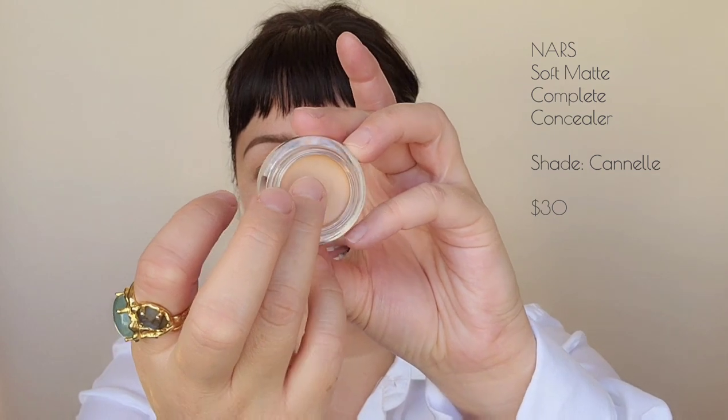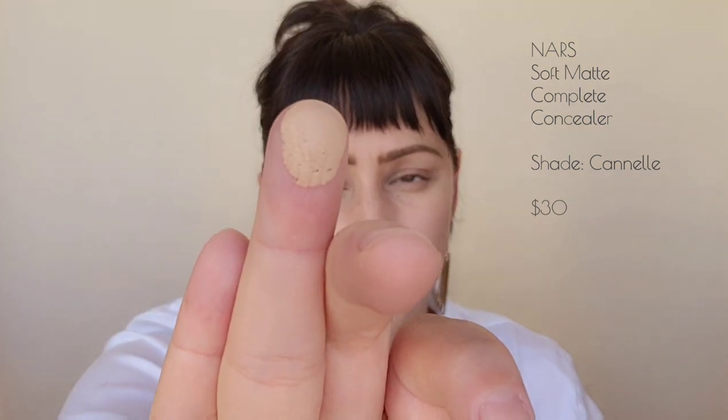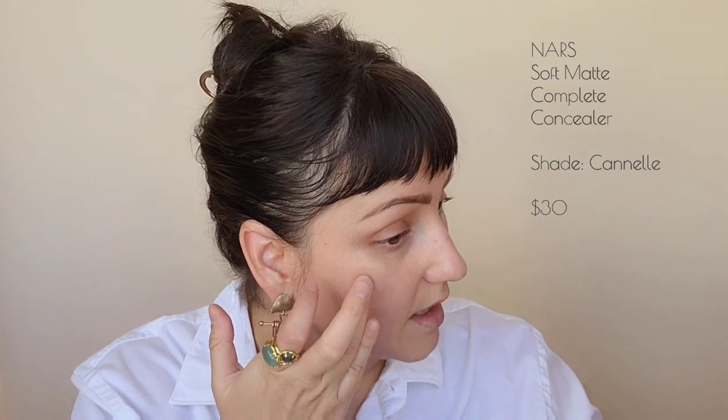So I'm using the color in Canal. I'm grabbing just a very little bit here with my ring finger. You can see it's very rich in formula. And I like this around areas on my face that have dark spots, here, here, around here and here. If you have deeper dark spots, definitely use the Nars Creamy Radiant Concealer Color Corrector. That is so good. It comes in four colors and it has a lot of peach in it to counteract blue and purple tones. All right, let's go ahead though and touch up the areas on my face that need a little bit more attention.